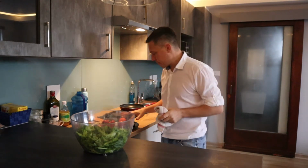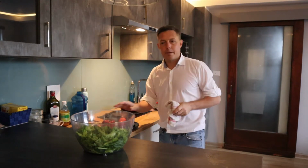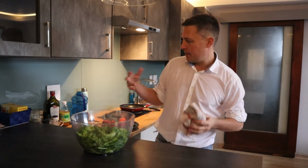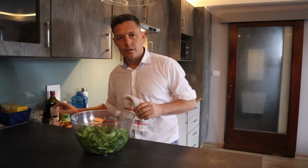Okay, so I'm just getting that pan nice and hot. I'm going to chop up some of the tomato, chop up the red pepper. That's going to go in nice and fresh into the salad here. Probably put a bit of chili flakes on.